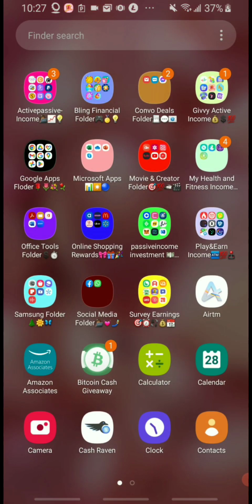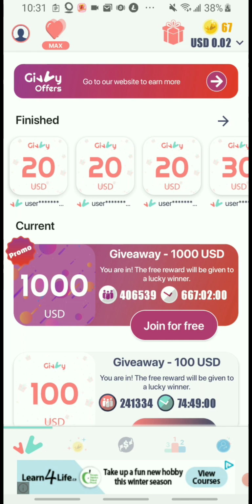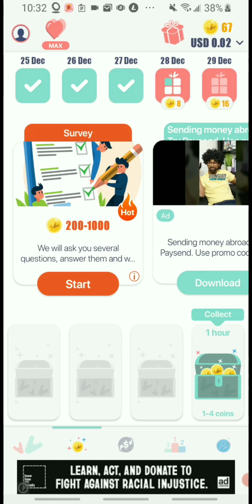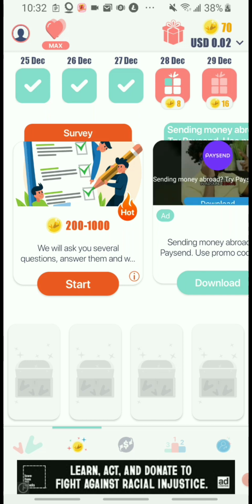So yes guys, the next app that I want to show you is also in Givvy, active income. So I'm just gonna press Givvy, and once we're on the Givvy platform guys, we're just gonna go into the second tab at the bottom of the screen. So we're gonna click that, and as you can see, you have a collect basket at the bottom with some coins, like a treasure box. So you're gonna click that. Also you're gonna earn those points as well. Also they have a daily giveaway, daily earning. So as you can see, I have been earning from the 25th. Basically today is the 28th of December. So what we're gonna do, we're just gonna click the one for the 28th and receive those coins. That's 8 coins right there. So as you can see guys, this is basically how I earn, and this is an everyday thing guys. So just keep that in consideration, every 24 hours.